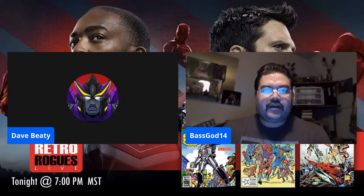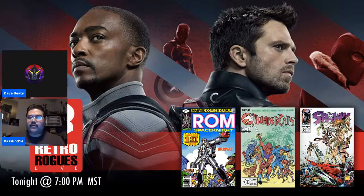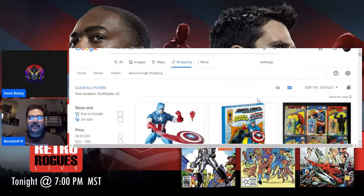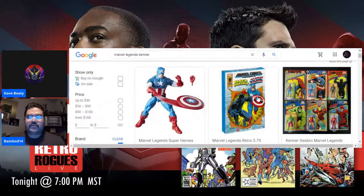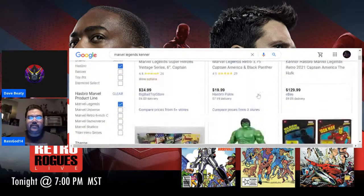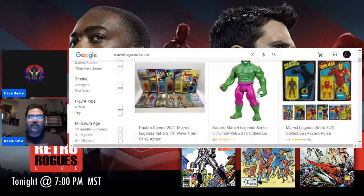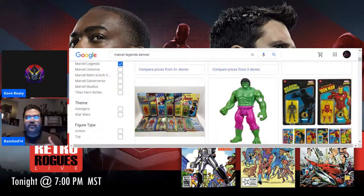I mentioned a lost opportunity that I had recently, which was that I was at Target and I saw that they have these Marvel Kenner action figures. For people that don't realize it, Kenner doesn't technically exist anymore. It was acquired by Hasbro. I'm just showing you some prices here. This is the Hulk. This is the Hasbro Marvel Legends line, specifically the Kenner Hasbro Marvel Legends line, because Marvel Legends is a huge toy line, obviously, but this is specifically their retro Marvel line.